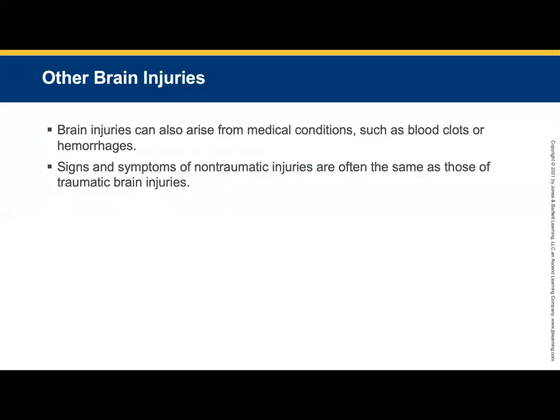So, other brain injuries. The signs and symptoms of non-traumatic injuries are often the same as those of TBIs. Brain injuries can also arise from medical conditions such as blood clots, problems with the blood vessels, and high blood pressure. Other problems may cause spontaneous bleeding into the brain. So it depends upon how high their blood pressure is, what medicines they take, and how long they have been taking that medication. And if they've been involved in an accident, that's something we've got to keep an eye out for. We've got to be very cautious about it.